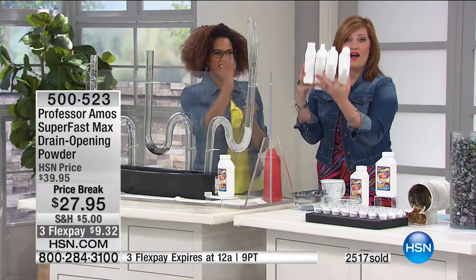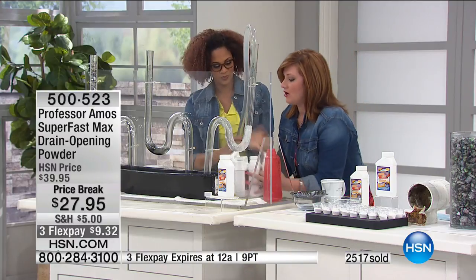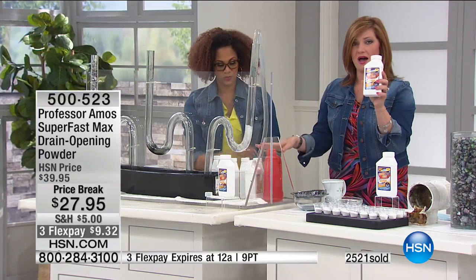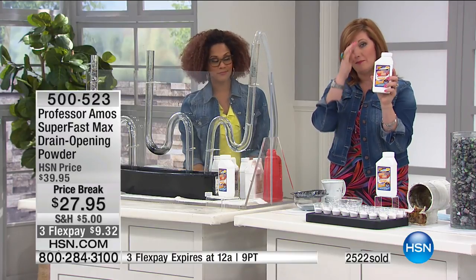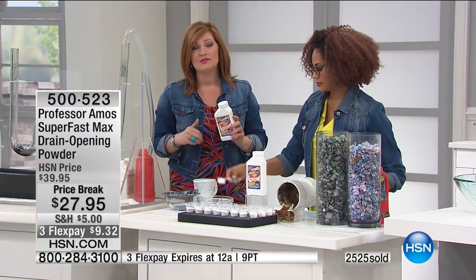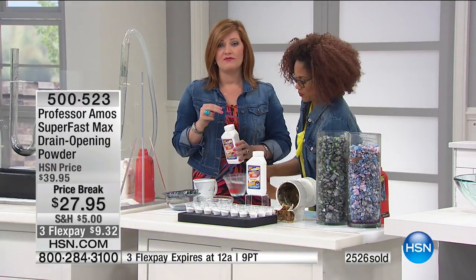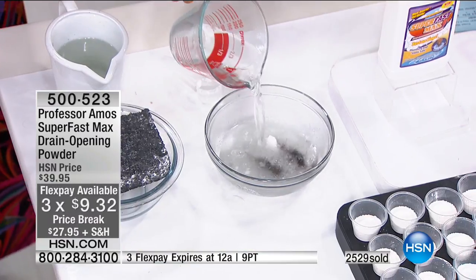So four of the liquid bottles that we know and love and are a customer pick, we now are taking those four liquid bottles and making it into the max with 24 applications at $27.95. Best price. It's on price break. Price break is always temporary. So take advantage of that. Plus the three flex are also temporary. Those expire at midnight.